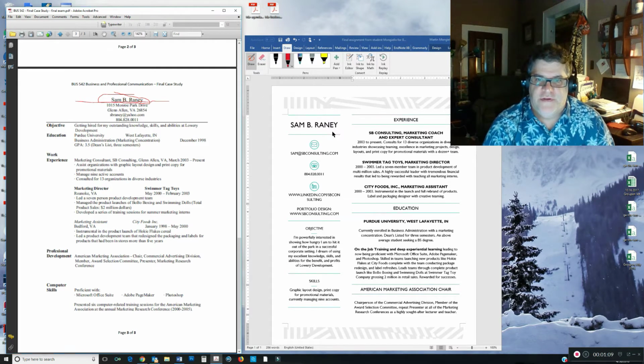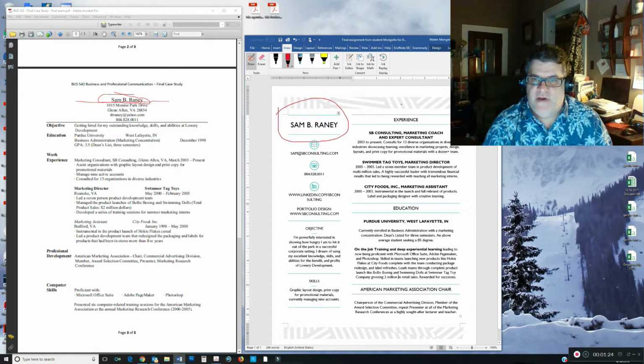So you can see that over here also, since he's applying for a marketing position, in marketing we are allowed to have much, much more creative resumes that are typically considered to be inappropriate conduct. I've got a very nice design for him, a lot of white space where you can see the design on the top and bottom.